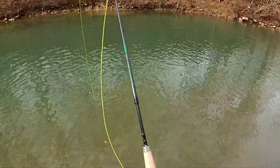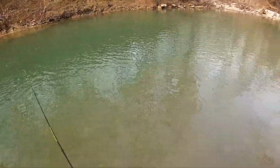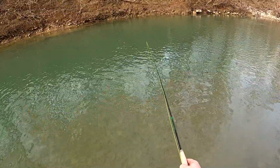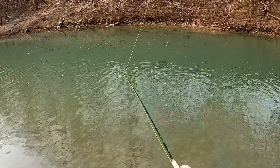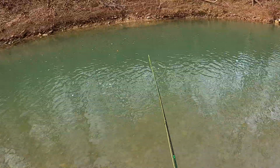And he's gone. I was messing with the camera trying to get it to record that, and he got off. That was the biggest fish of the day. That sucks. But we'll keep trying. Maybe we'll get another one here. But yeah, as soon as I turned the camera off, I hooked him.